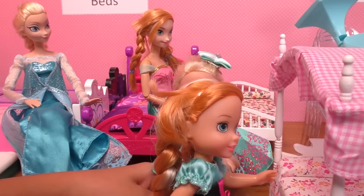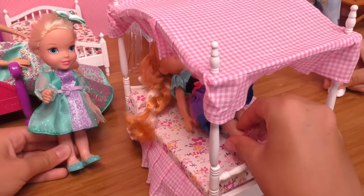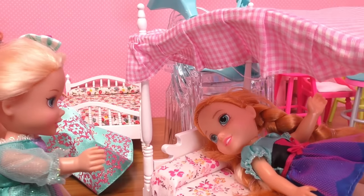But Elsa, but I just have to have this bed. Just look, it's so pretty and pink. Wow, it's so amazing. Yeah, but I touched it first, Anya. Well, Elsa, you don't even like pink.